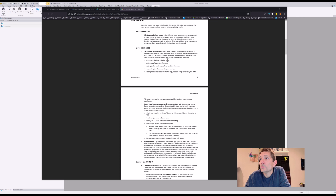If an imported file name convention is not ideal, such as when you import field data, you can now use the tag property in the properties pane. Rename and reorder imported file names by adding a prefix, adding a suffix, adding both prefix and suffix, overwriting the file name, adding hidden metadata, station range, for example. This feature lets you, for example, group top of files together, cross sections together.